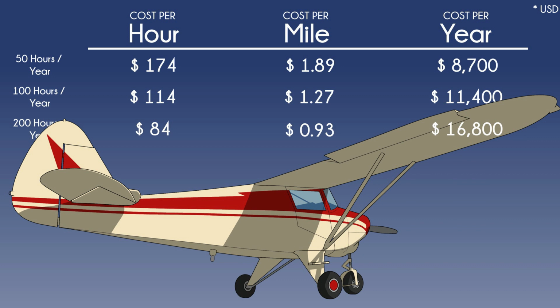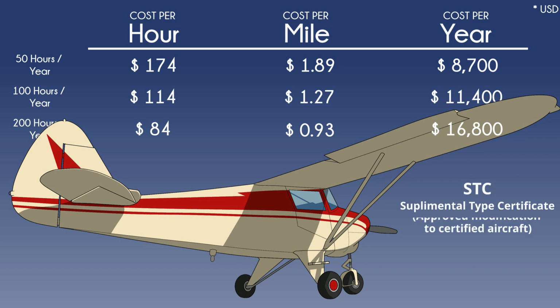The Colt has lots of STCs. You want a tail wheel? No problem. More fuel, bigger engine, metal skins? Great. Just sign at the bottom, don't forget to tip your AMP.